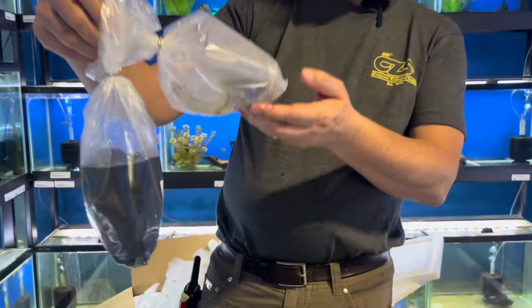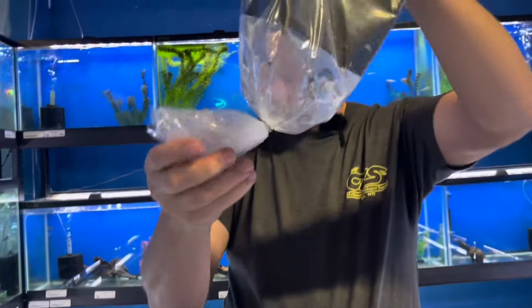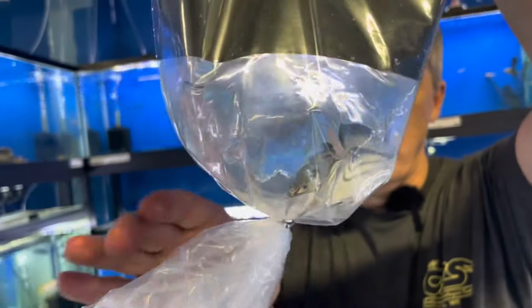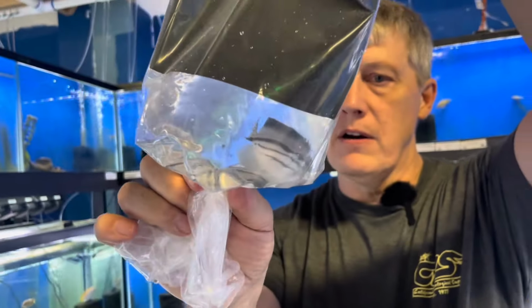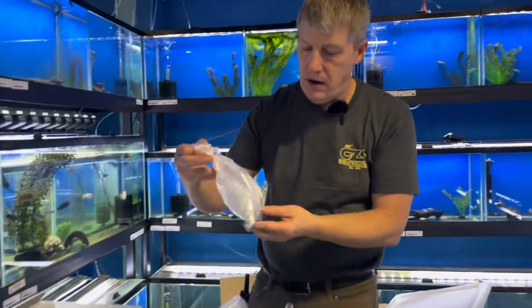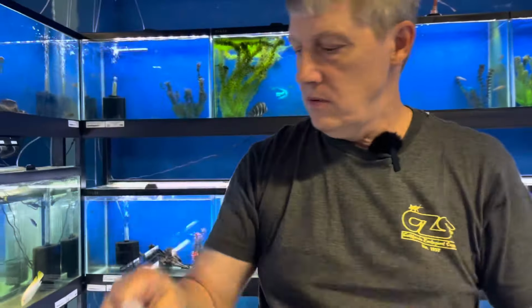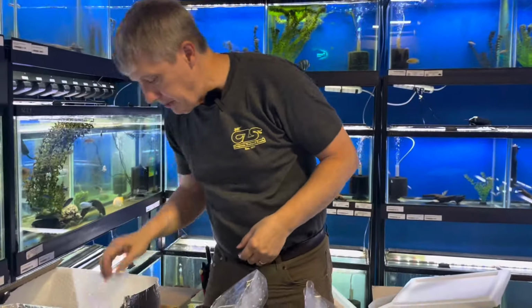And here's some astrea snails, some more cleanup crew. Always good to have a bunch of that. And a Lamarck angel. Got a few different angels on this order. Nice size on that Lamarck, actually. For the price, it was a very, very approachable Lamarck. And a blue hippo. Did not make the trip. Okay, no blue hippo. Bummer.